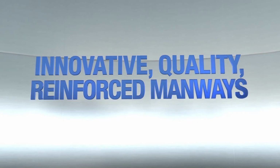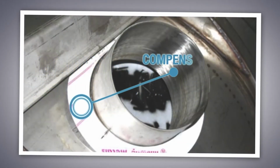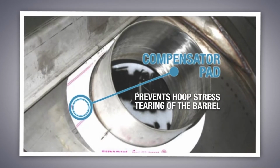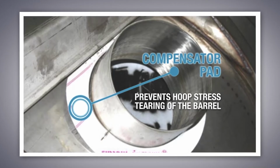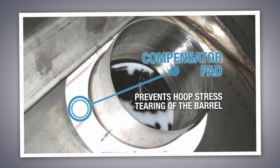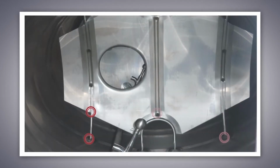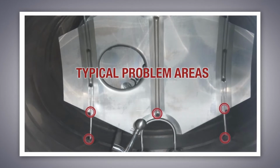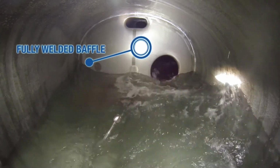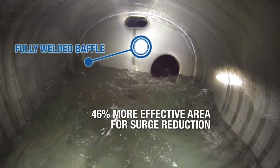To prevent cracking, Byford weld a compensator pad for extra strength. The advantage of this reinforcing prevents hoop stress and tearing of the barrel. This is a standard feature on all Byford tankers. Research, development and experience by Byford discovered a weakness in the design of pin baffles. It was found that a fully welded baffle has 46% more effective surface area for surge reduction.